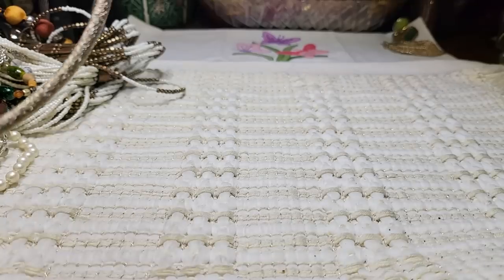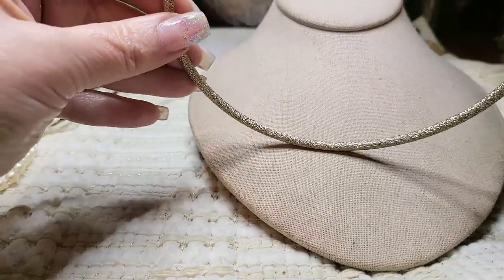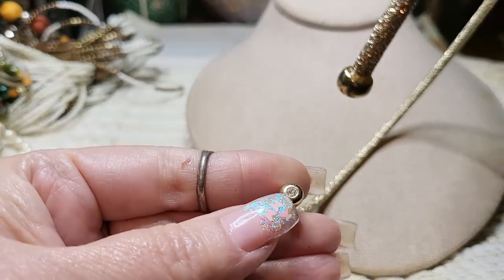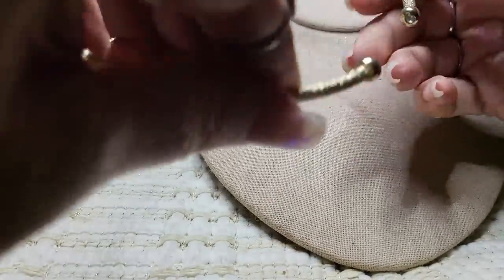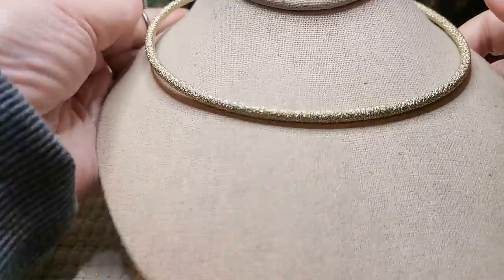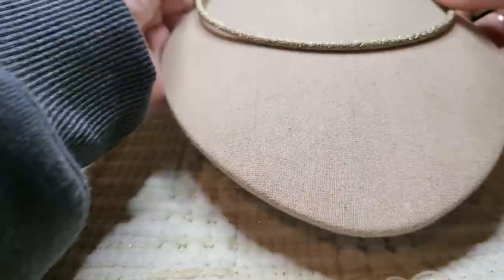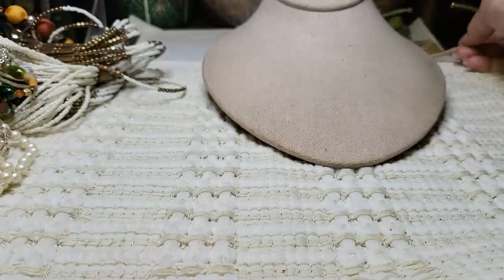Oh, this is pretty, a collar necklace. This is gold tone. Look at that one. Oh, it's got little rhinestones on the inside. I wonder if this is a Stella and Dot. I'll have to look. Yeah, that's pretty. Just needs a pendant. Needs a pretty pendant on it. I'm going to check it and see if it's Stella and Dot.